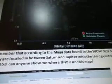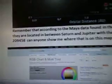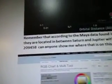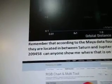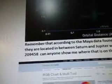Okay? So it says, remember that according to the Maya data found in the WOW SETI signal 1977, they are located in between Saturn and Jupiter, with the third point being HD 209458. Hey, remember earlier I said I needed to check the HD 209458b? And that comes up in this too.